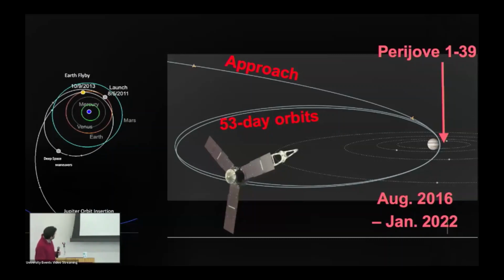So a bit about the orbit, maybe if we start from the beginning. So it was launched in 2011 from Earth. And as you can see, it wasn't a straight path to Jupiter. There was a series of so-called gravity assists where it went round and passed by the Earth. And the reason to do that is because it's the most efficient way to get out to the outer planets. So if you were to go straight, then if you wanted to accelerate, you'd have to burn a lot of propellant. But what you can do is take advantage of the orbital energy from planets.